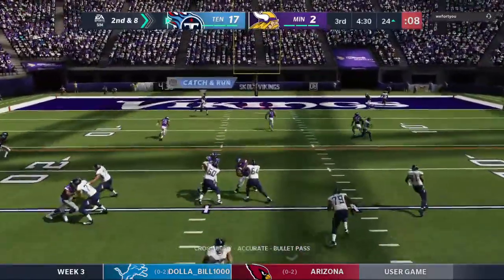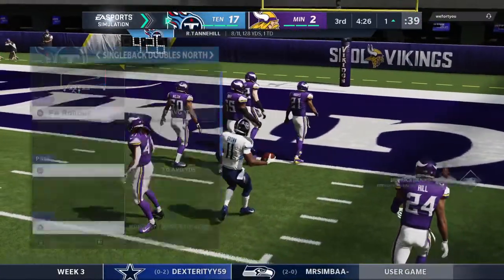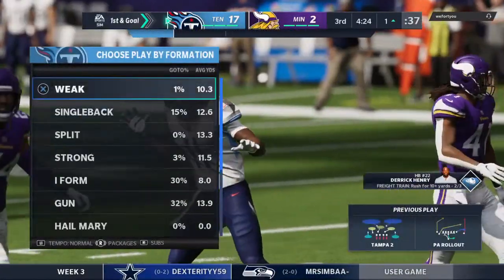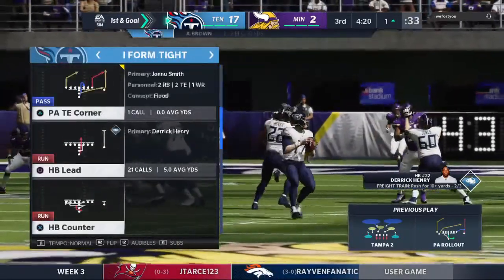Tannehill off the bootleg. And he doesn't quite make it, taking it within an eyelash. Dropped at the 1. 23 yards on the play.